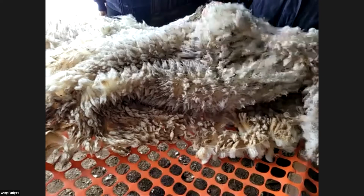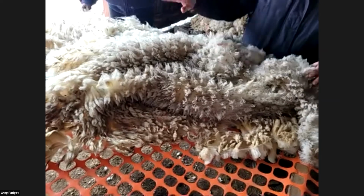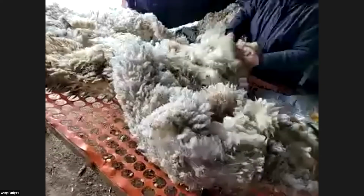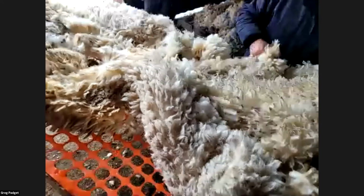What you want to do though, is make sure if you have a really clean coated fleece, you keep any contaminated areas that haven't been in the coat out of it. So this one, again, wasn't coated. So it's going to have stuff kind of all over it anyway. We'll talk about coats in a second and their importance.